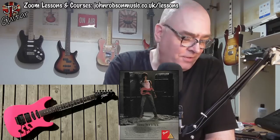But the neck profile, skinny kind of lollipop stick neck, locking trem, it just didn't really do it for me as an instrument, and with regret I ended up selling it. But it was my first ever Fender, and for that reason alone, nostalgia value again. I wish I'd hung on to it or found a way of keeping it. So, let's see what's next.